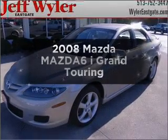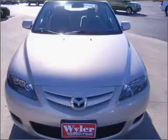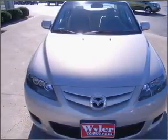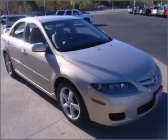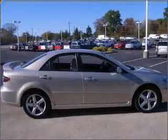Imagine yourself in this 2008 Mazda MAZDA 6. If you're looking for an automobile with great attributes, look no further. With an efficient four-cylinder engine connected to a smooth shifting five-speed automatic transmission, stand out from the crowd with premium wheels. Brake safely with the anti-lock braking system.